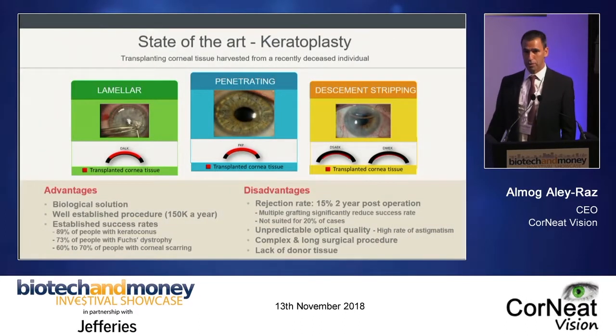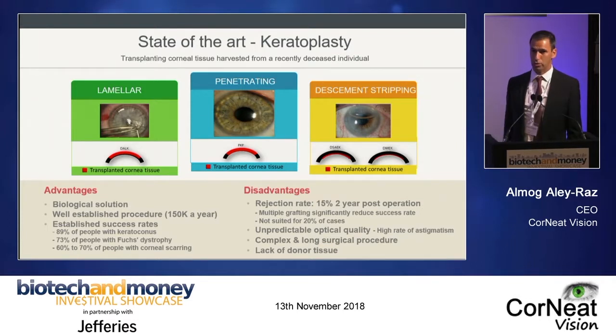Transplantation, which is the replacement of the cornea using donor tissue, is a very well-known procedure. One can replace the whole cornea, like here in the center. This is penetrating keratoplasty, and today doctors can replace just the outer or inner layers. The success rate mainly depends on the medical indication.